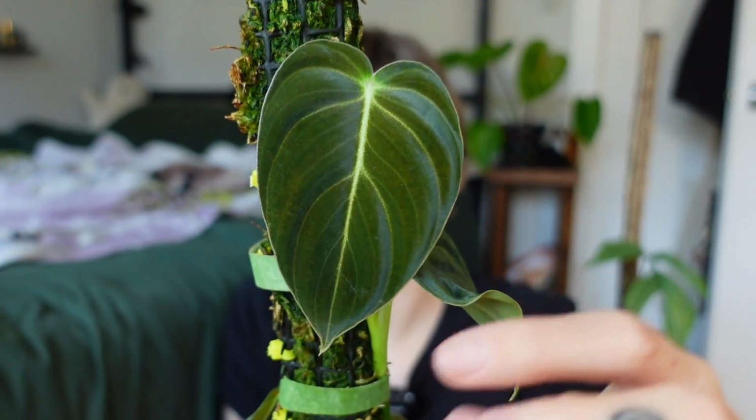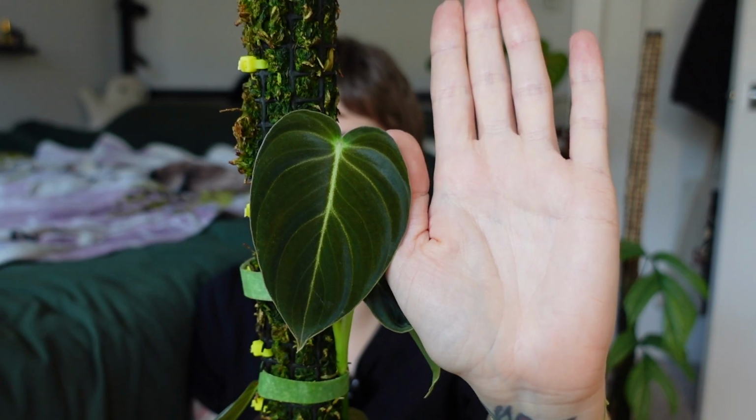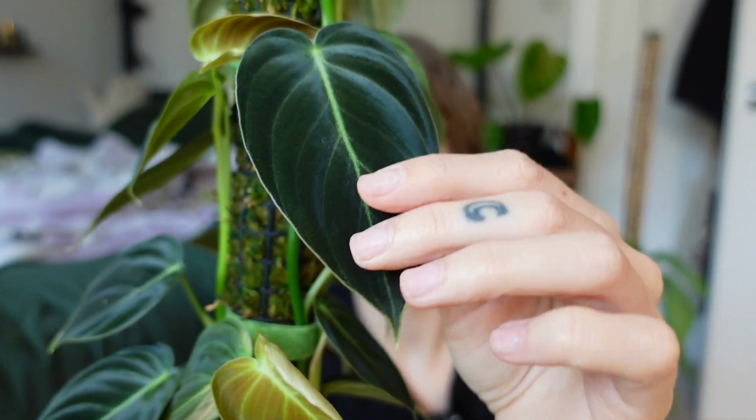But usually by the time a plant is growing from the bottom of the pole to the top, I start to see some pretty decent sizing up of leaves with most of my plants. But this is the biggest leaf I have that's growing on the pole, and look how small that is. That is not an impressive leaf size by any stretch of the imagination. So it does kind of bum me out that it does not seem to want to size up for me. I mean, the leaves are really pretty, but I just really want them to size up.